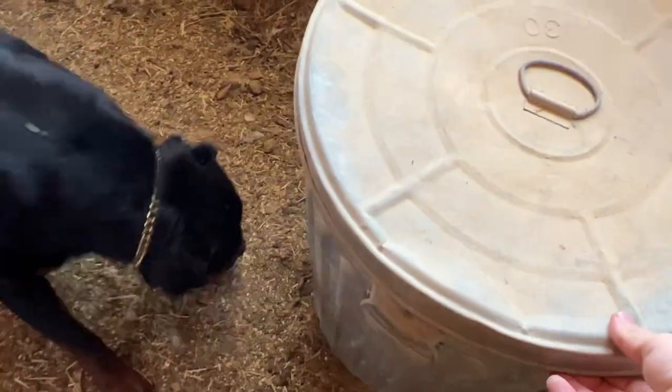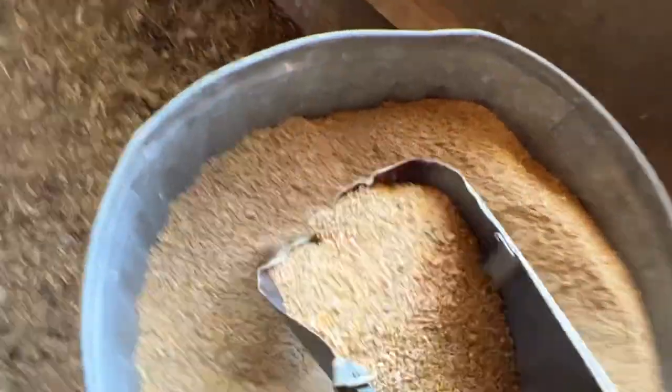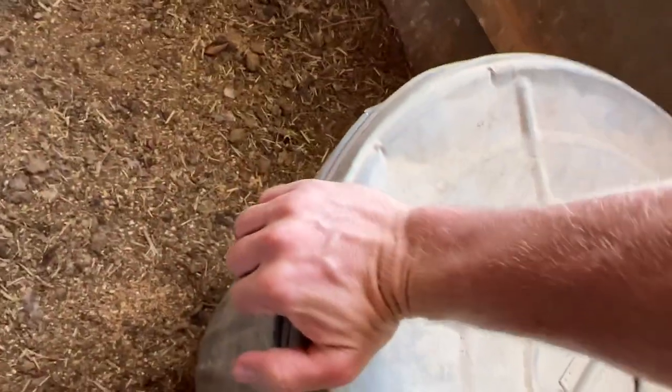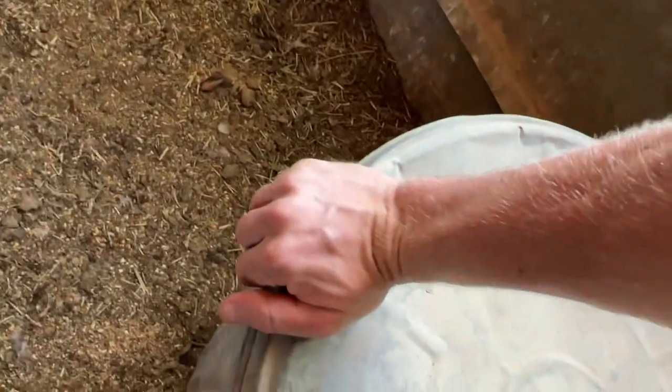Looks like we gotta top off some of their food. June, you wanna feed them for me? All right. Okay, here's some food. June's only skittish around the birds, never anywhere else. Doing things one-handed is not always the easiest. All right, June, let's go. You guys have been good today, so we'll give you some eggs.